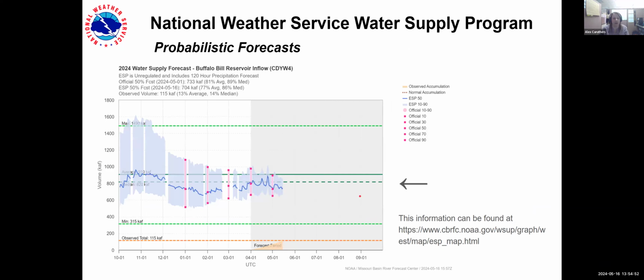This is an example of one of our graphic products. This is for inflows to Buffalo Bill Reservoir. The date is along the x-axis and the volume in kiloacre feet is on the y. So the light blue shading represents the range of probabilities of the total runoff accumulation from the ESP model on that particular day. The blue dot in the center of it, which because it's plotted every day just kind of looks like a darker blue line, is the 50% exceedance probability.